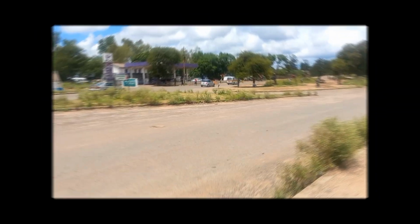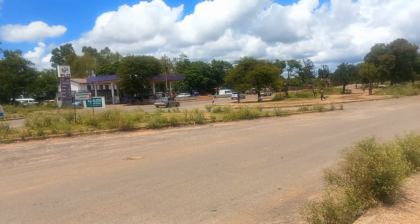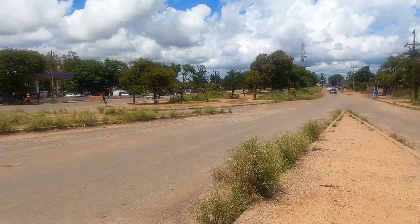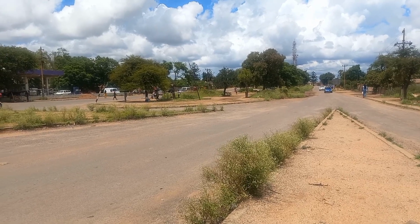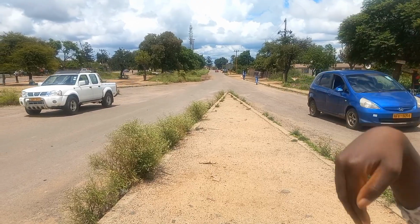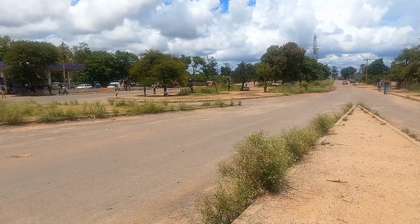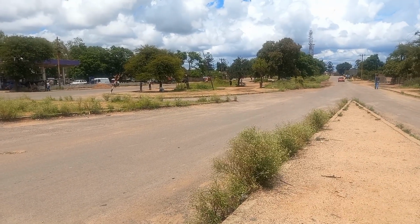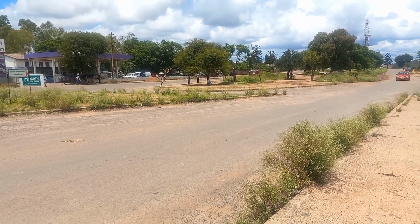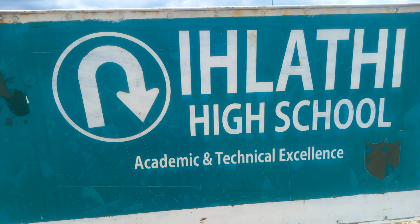You have got a garage over there, though it's a service station, we always call it a garage. I know people from Zimbabwe will understand me when I say that's a garage, the service station where people can fuel their cars. Just behind that, you will see the first secondary school, serving Tshabalala as well as Sizinda. Most of the children coming from Tshabalala and Sizinda can go to Ihlati Secondary School.